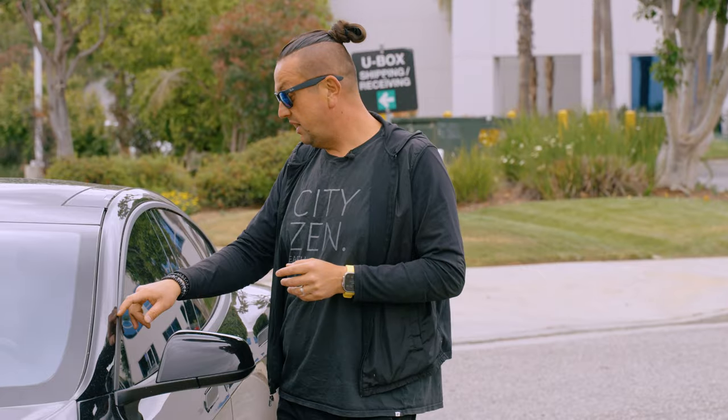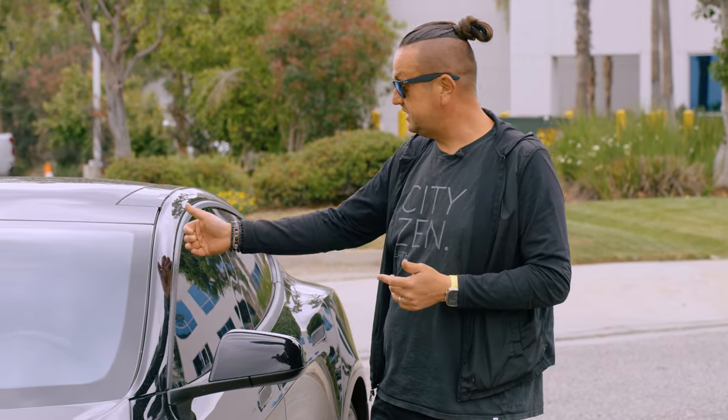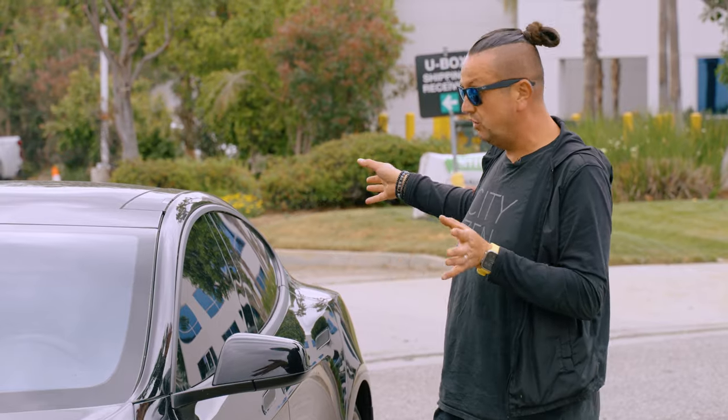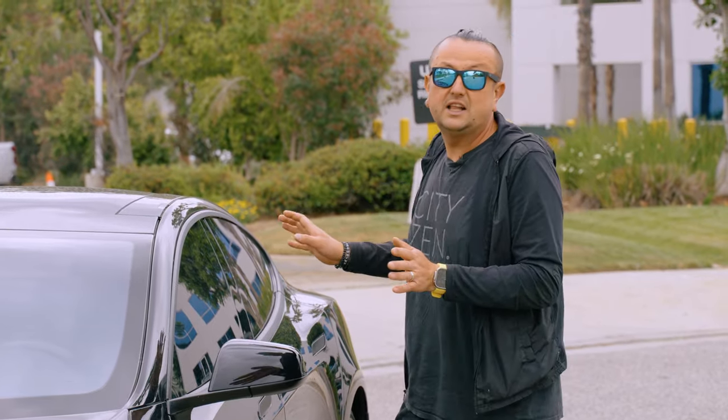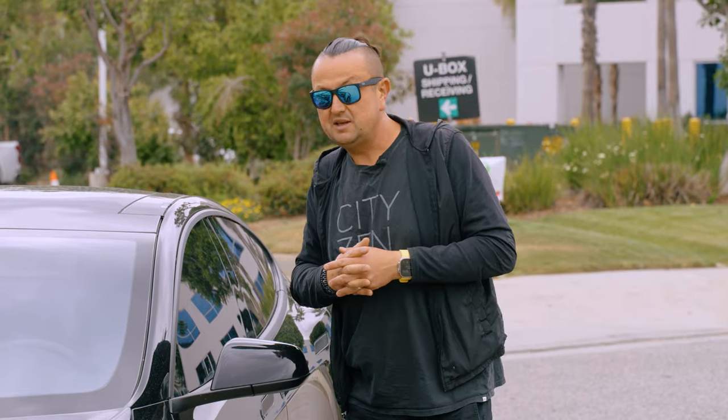So number two, my friends did the moldings for me. Basically they took it out together with the rear window, put silicone on it, and taped it back, and now it's good, it's not leaking anymore. But I asked the dealer how much they want for it.